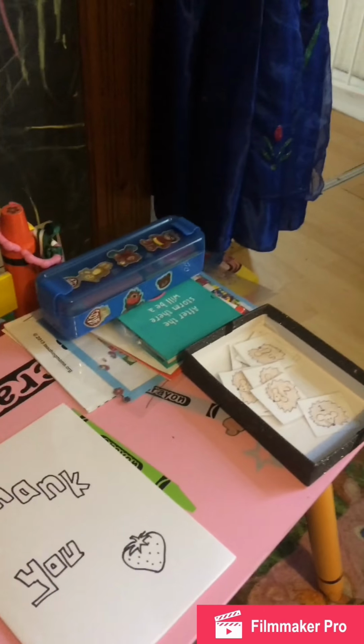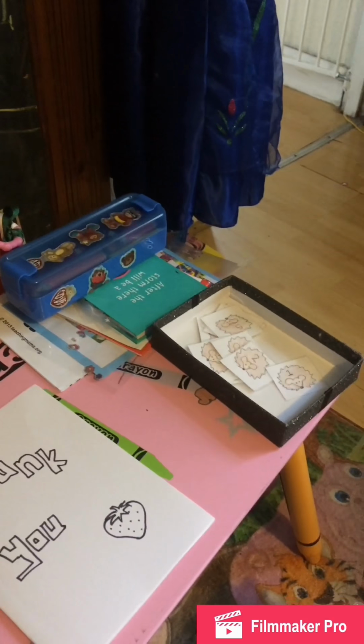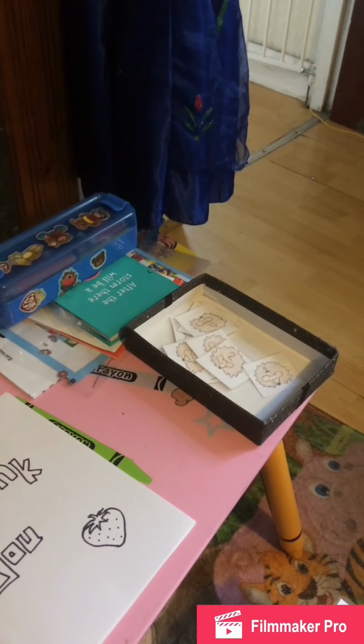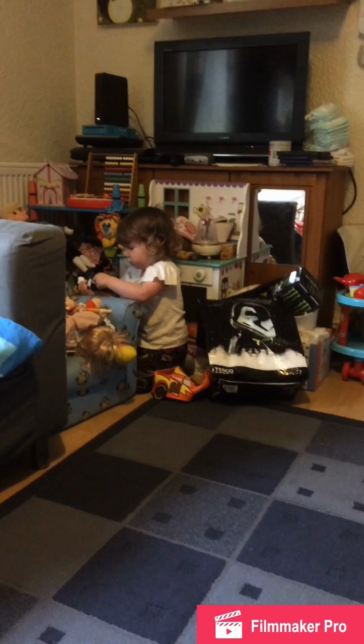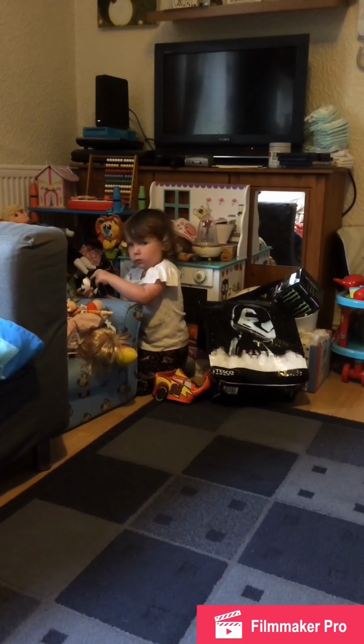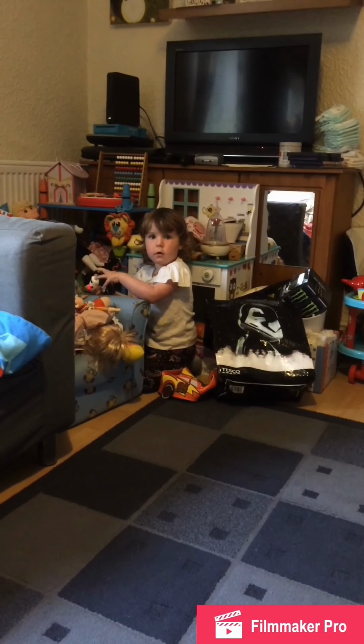So today we're off to the library, and then we're going to go to a T of E group this afternoon. So she's presently over there hunting down 2 princesses that have gone missing from our collection. I don't think they're over there though. I don't know what she's done with them.